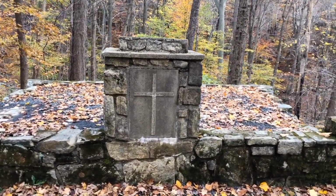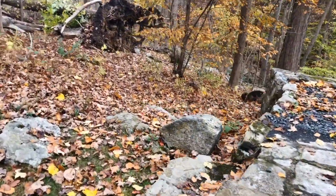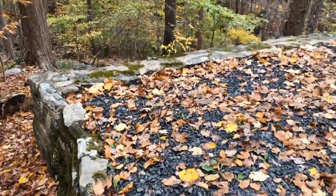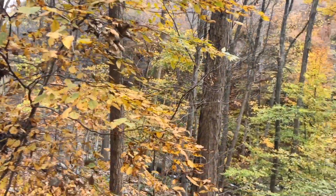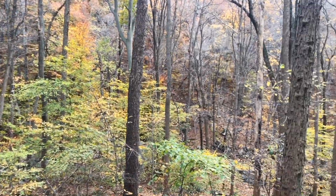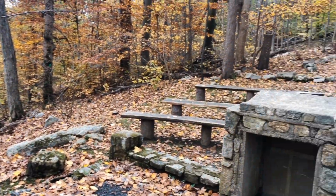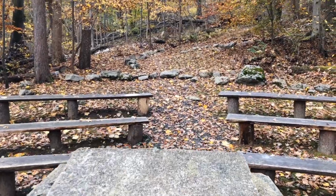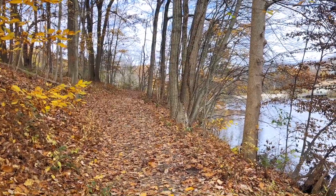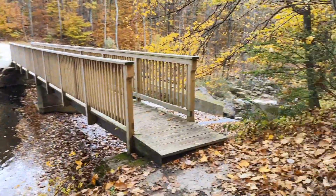And give you a look at the platform. And here's the great scenery of the chapel in the woods here at Schooley's Mountain County Park in Washington Township, New Jersey. Since the green blaze is temporarily impassable, I'm now taking an unblazed woods trail that goes around the perimeter of Lake Gorge from the meadow area.